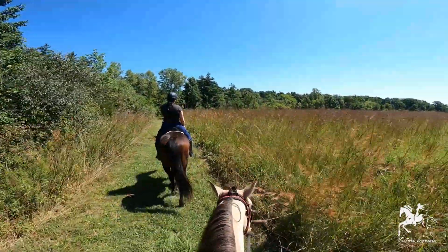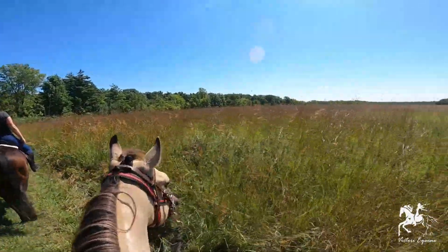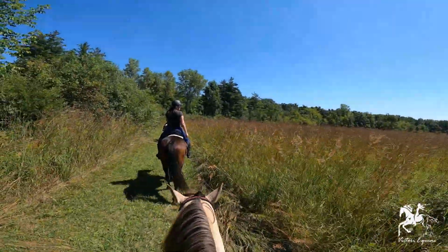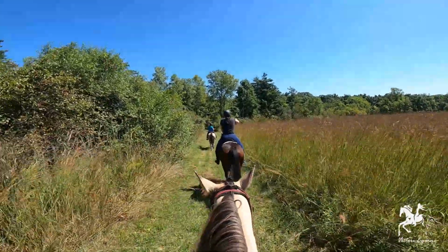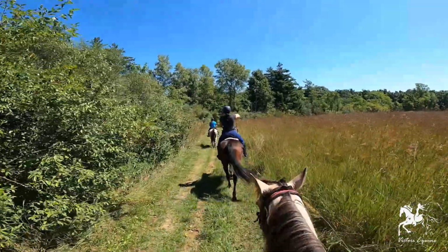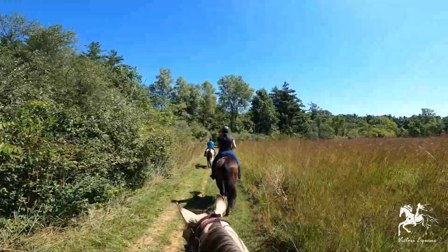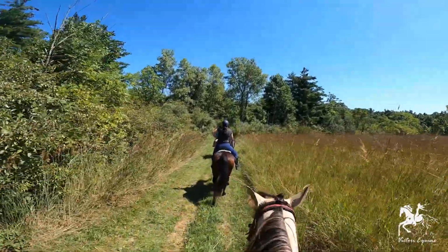All right, we are out on a trail ride. This is Chief's first ride out of the arena. Well, he's been out of the arena, but not into the park. Macy is on Pride, and Adri is on Laser, leading this fearless group of ladies on our male horses. That's the best way to have it.